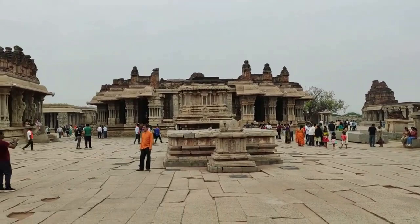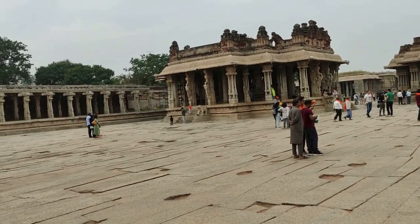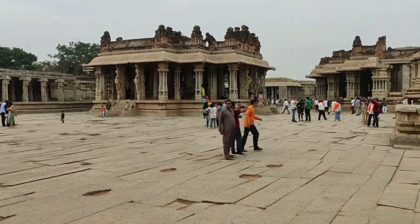And what is in front of all this, sir, the art and architecture? This was extended by Raja Krishna Devaraya. He conquered Orissa, where the famous king Kalinga Gajapati ruled. In memory of the victory over Kalinga Gajapati, they extended this temple in 1516 AD. That's why it is called Vijaya Vitala.